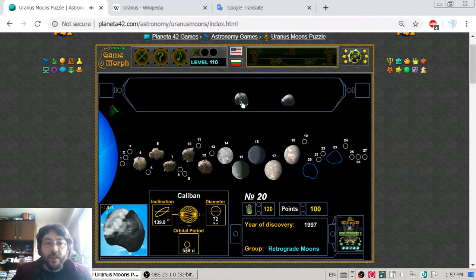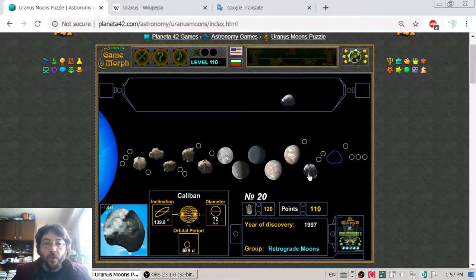And let's place Caliban, natural satellites number 20, discovered in 1997. It has a diameter of 72 kilometers and goes around Uranus for 579 days. Like we see, these retrograde moons are quite far, so they take a longer time going around Uranus. You have to wait almost 2 years to see this moon passing in the Uranus sky. Well, the thing is that you can't see it because it's too far. But we can imagine that.